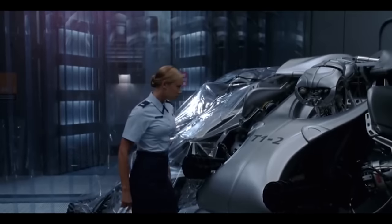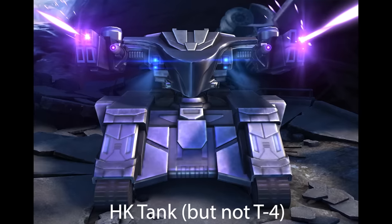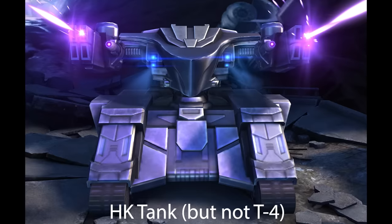However, the primitive T-1 was a flawed machine. If a target simply kept silent and covered its heat signature by standing next to another hot object, the T-1 could not detect it. Next, the T-4 tank, a model in Skynet's line of HK or hunter-killer tanks, was a somewhat humanoid, somewhat tanky tank. And we don't have a picture of it because it only appears in a Terminator novel.